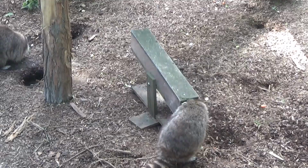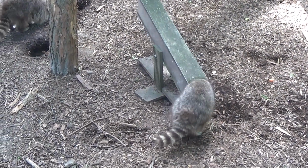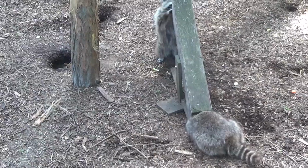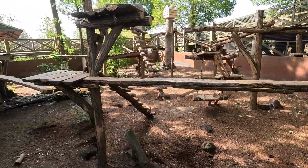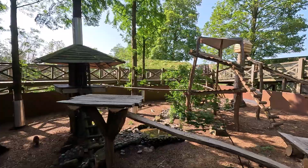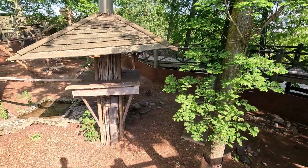I love this little bit of enrichment over here. You can see there's a seesaw that they can put some food into, or you know, the raccoons can go in there almost all the way. But yeah, I just love seeing how many different kinds of enrichment items there are for these animals. Something I also really like about this enclosure is how these climbing frames are kind of at the same level as the visitors. So if the raccoons do decide to climb up there, you will be kind of at eye level with them. So that's really nice.